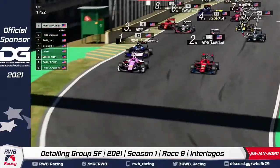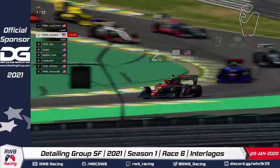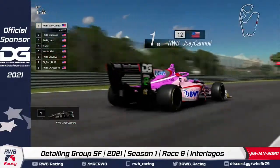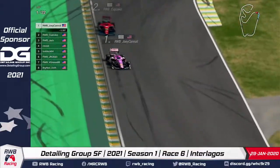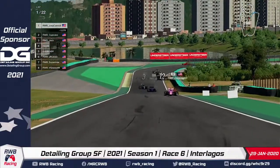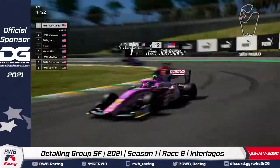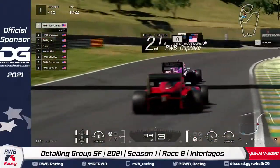Coming into the first corner, Cupcake's gonna... Oh, that was close. All right, let's see how the rest of the field handles it. I'm just gonna keep an eye on what's going on up front, and I'm going to try to see what's going on in the back to make sure we don't have any issues there. But Joey Cannoli keeps it up front. So cars are going a little bit wide in the back. Everyone is still holding it together. V Grasso got a little bit squirrely there at the back. Joey Cannoli is just driving that car. And he's on those soft tires, so he's definitely going to be getting him.